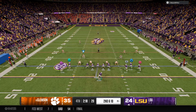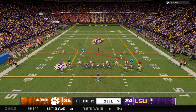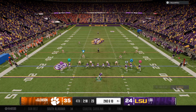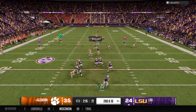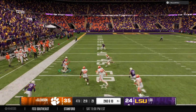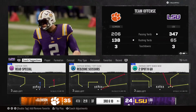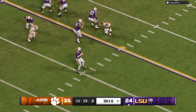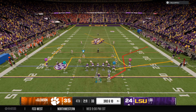Last incompletion leaves them still sitting at their own 25 with 2nd and 10. Quarterback checking the play. On 2nd down, he's looking downfield. Oh, he's ready to take a shot. And this is dropped. Incomplete pass. He had a huge gain in his fingers, and he couldn't hold on. Probably the toughest call on the play sheet.